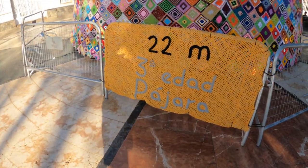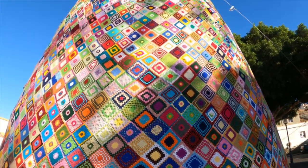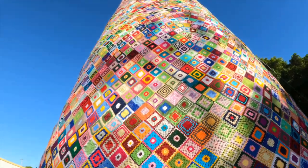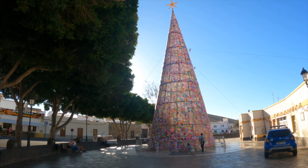Just stopped in another little town. Check this out, a 22 meter high embroidered Christmas tree with Christmas music to accompany it. How cool is that? Look. There you go, look for scale.